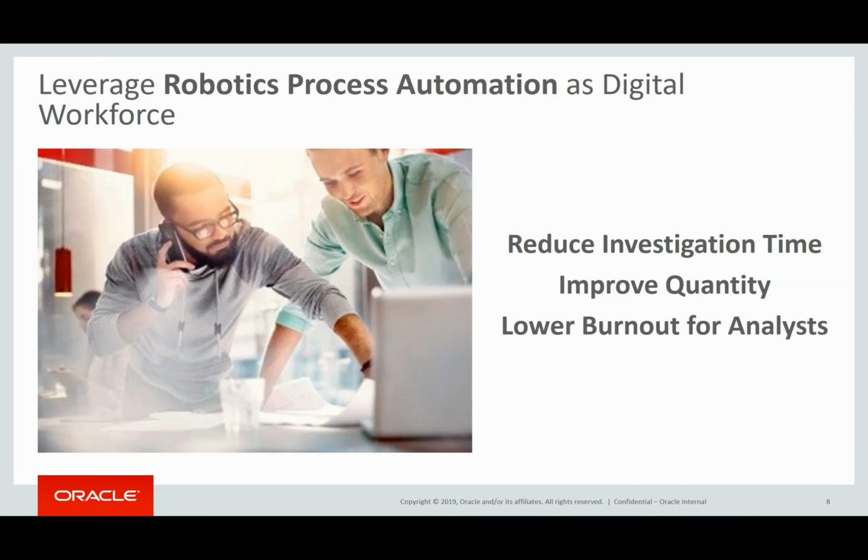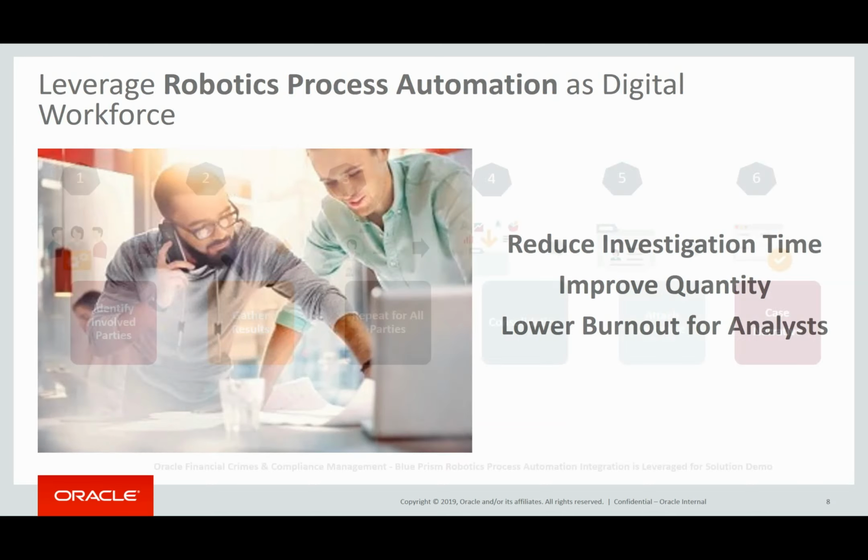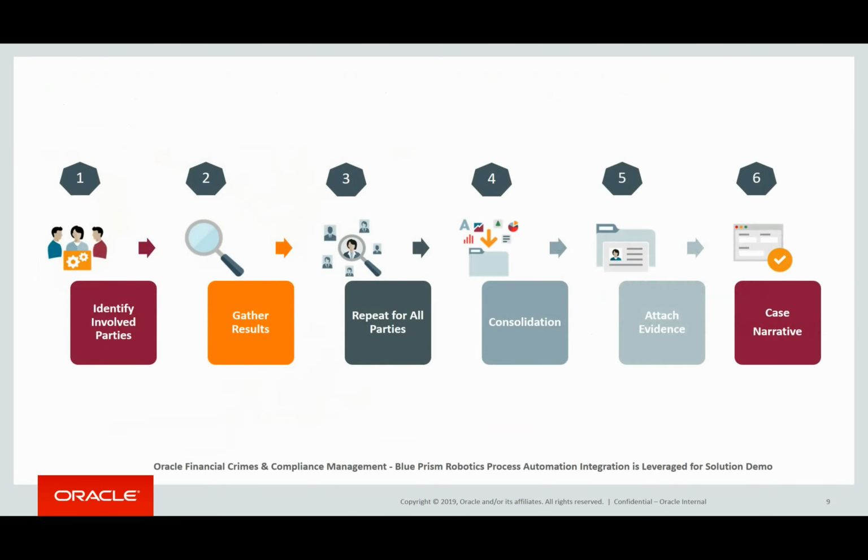Now, financial institutions are able to leverage Oracle's financial crime and compliance management powered by robotics process automation, which can be easily deployed to automate these repetitive tasks. For example, we can have a robot program to automate various steps of the information gathering and case enrichment process.